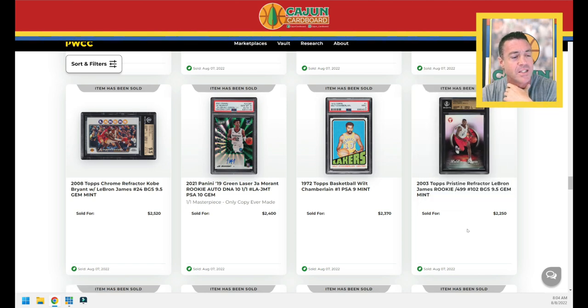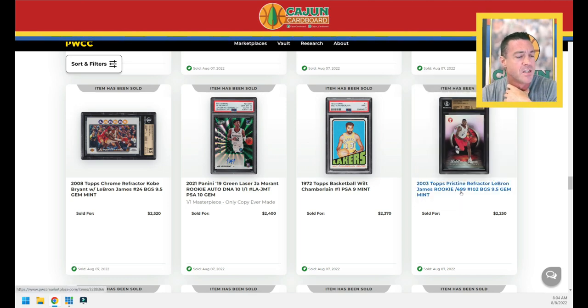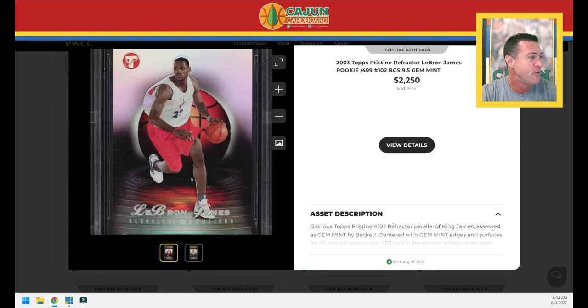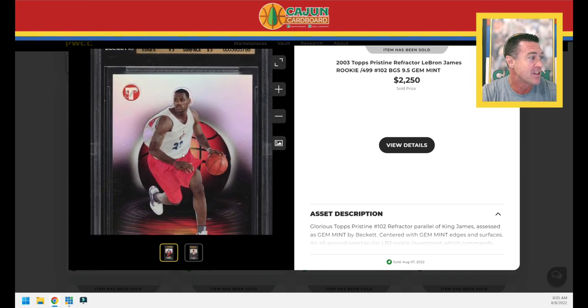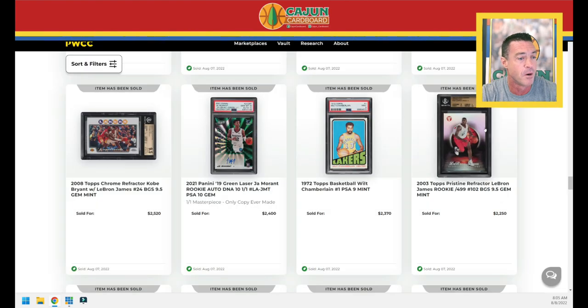This is the LeBron Topps Pristine. I think it's called Uncommon Refractor, which is what that little U is for right there. This is numbered to 499. That's cheap, guys. That is cheap for a gorgeous card. I'm going to bring this up on the screen. If you guys haven't seen these Pristine Refractors, this one is one of my favorites. These are just really good looking cards. They're serial numbered. It sold for $2,250.